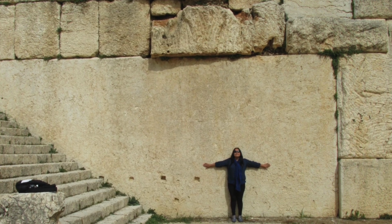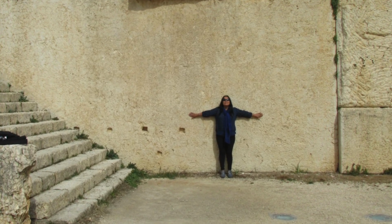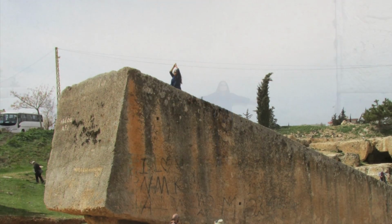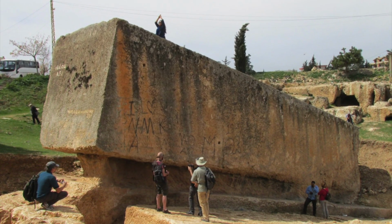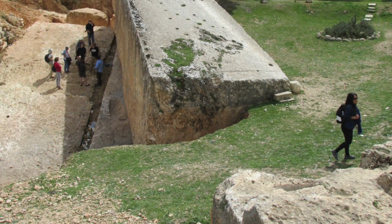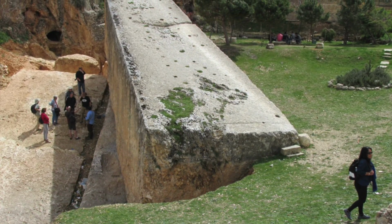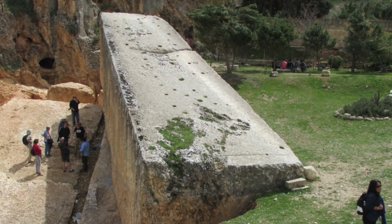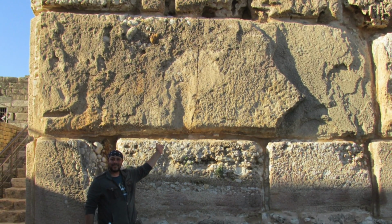Then, this is Baalbek, and there is Irene leaning against probably a 400 to 600 ton block. This, of course, is the famous Stone of the Pregnant Woman, weighing in at 1,200 tons, still attached to the bedrock surface. And there's one next to it on the left that has been excavated recently, and it's 1,600 tons.